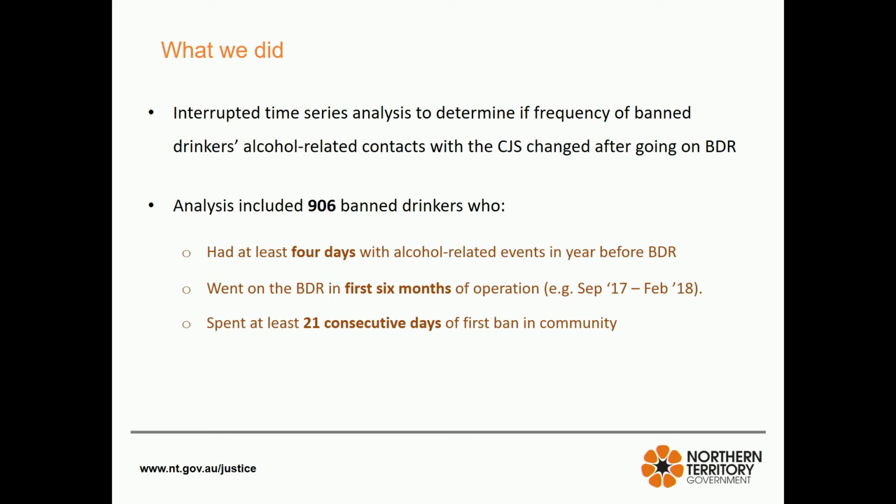We also needed people who went on the BDR in the first 6 months of operation. That was to allow a sufficient follow-up time during which a change in frequency could be measured. And then we also required that the individuals in the sample had at least 21 consecutive days of their ban in the community. This was to ensure that the people in the sample hadn't spent the duration of their ban in custody. So by having this, there was at least 3 full weeks during which they were impacted by the ban in the community.